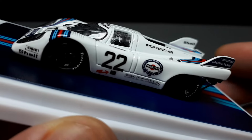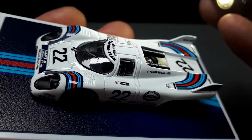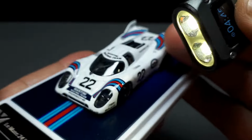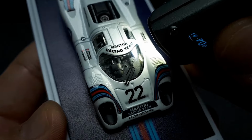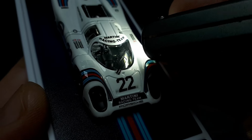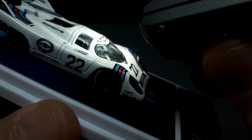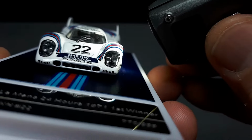Let's see if we can see any of these interior details. It's really hard on a molded window. There's just so much distortion. I don't think we can see much of anything other than the steering wheel. So the steering wheel, yeah, it's got a thin column. It's got hollow spokes for the wheel itself. The seat seems to have some horizontal ribbing. And you're not going to see anything through those side windows. They're just too thick.